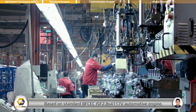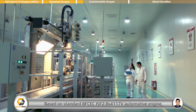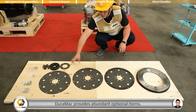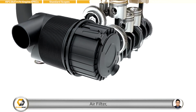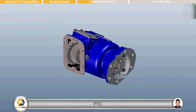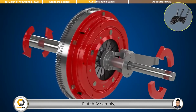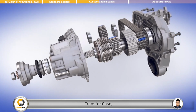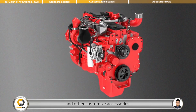Based on the standard BFCEC ISF2.8s4117V Automotive engine, DuraMac provides abundant optional items, mainly including cooling system, air filter, muffler, PTO, accelerator pedal, clutch assembly, transfer case, Valeo air conditioner compressor, and other customized accessories.